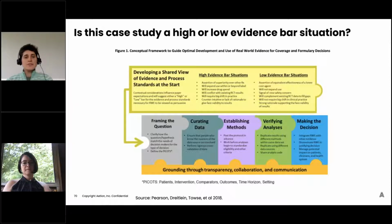So if we can level set and really understand, if we adopt the results of the RWE study, if we accept them and we say, yes, SGLT2s should become a preferred second-line therapy, what's going to happen? We're going to expand the use of SGLT2s, and we're going to change clinical practice. So SGLT2s are going to become that preferred second line.